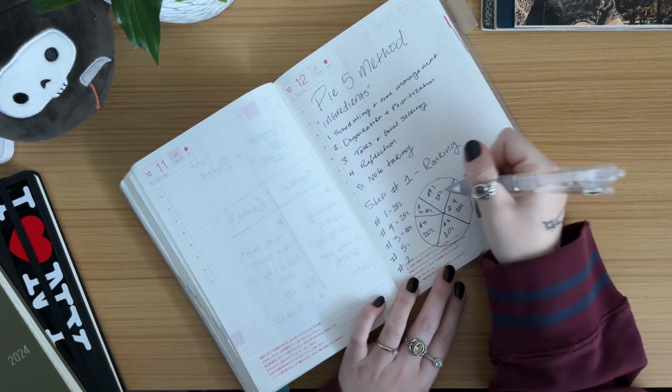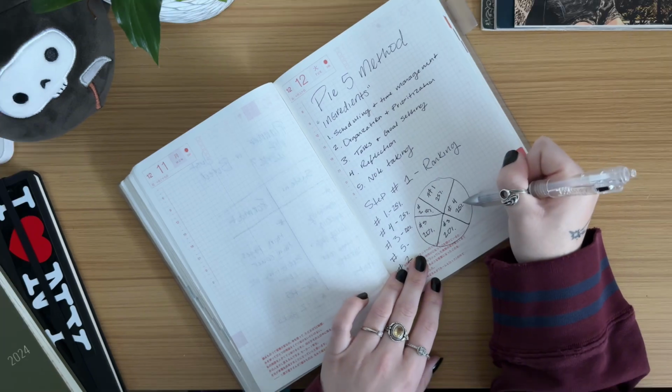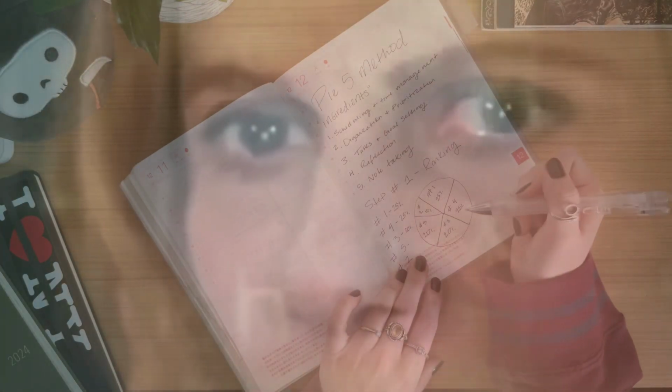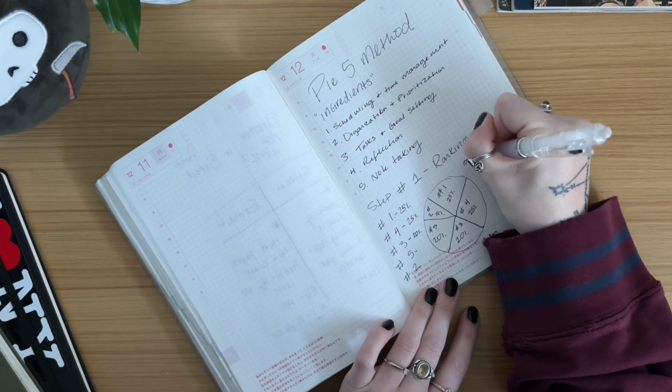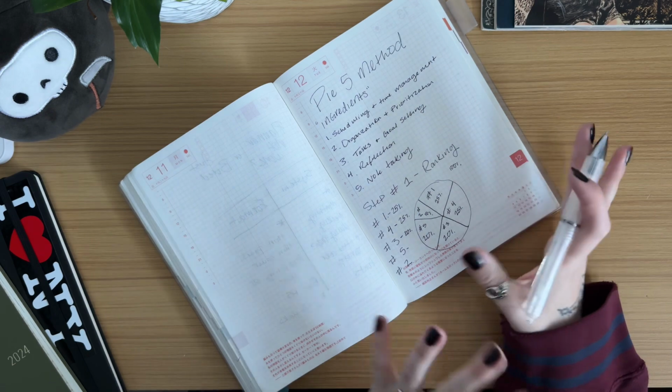You obviously want your pie to add up to 100%. Did I do that right? 50, 40, yes, okay, 100. Math is not my strong suit. This may take a little finessing. I think when I initially did this, I tweaked my numbers a couple times.